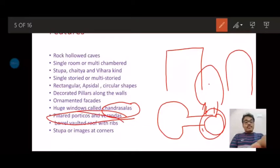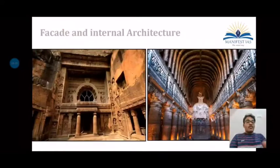Then apart from that, we have a barrel vaulted roof. I'll show you the barrel vaulted roof. And at one corner of the stoop of these caves, you have the stupa. Okay, either here or here or here. I'll show these images also to you. So let's have a look at what the barrel vaulted roof is.